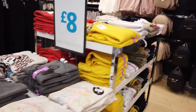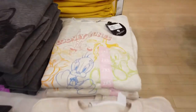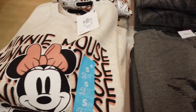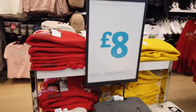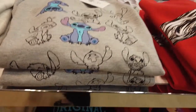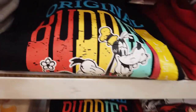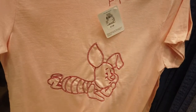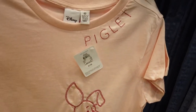I see some jumpers as well. They have a Looney Tunes, Bambi, and a Minnie Mouse. And they're £8. And Black Widow, Stitch, Goofy, and looks like Donald as well. And they're all £8. And I've just seen this Piglet t-shirt. And that's also £7. I think we're gonna head upstairs now and see what they have.